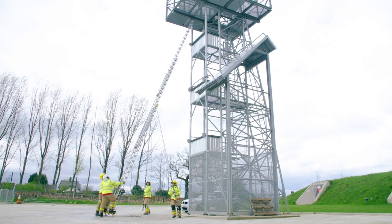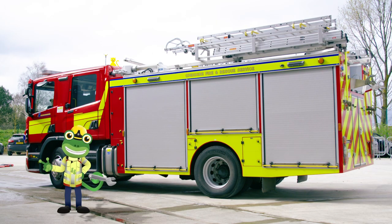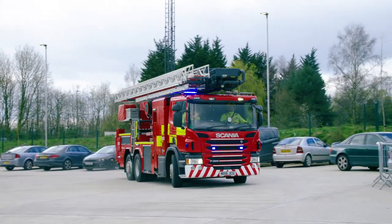Oh dear. It looks like the ladder isn't quite high enough to reach the mechanicals. Now, what can we use instead? That's right. Bring in the Alp!